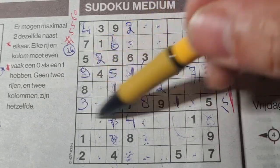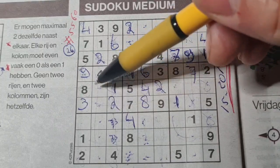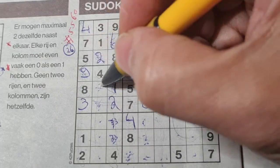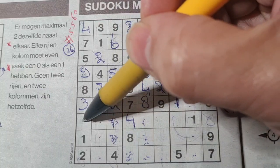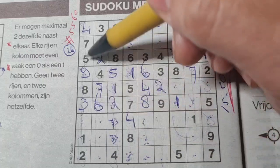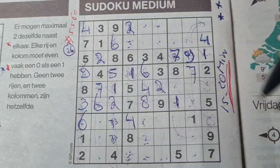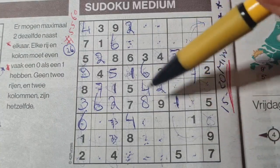2 missing numbers in this big square. The 6 is missing, and the 7 is missing. 6 and a 7. We have a 7 in this row. No 7 there, 7 should be here, and the 6 goes there. 1 box left in the first column. The 6 is missing. 6, okay.